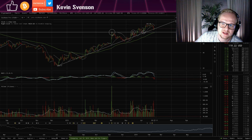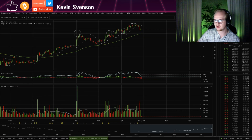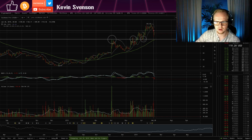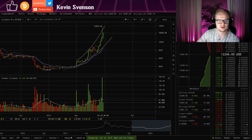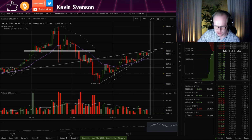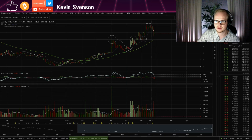Your most consistent support areas. It's very critical right now that Litecoin does hold this level if the bulls want to maintain this parabolic curve. But if you're looking at linear, it does look like we are getting close to breaking through it right now. So really, it's up to Bitcoin. It's really up to Bitcoin right now. If Bitcoin can break above 12,500, or if we get rejected here. If we get rejected here, I would be looking for Litecoin to come down to about $100 pretty quickly.